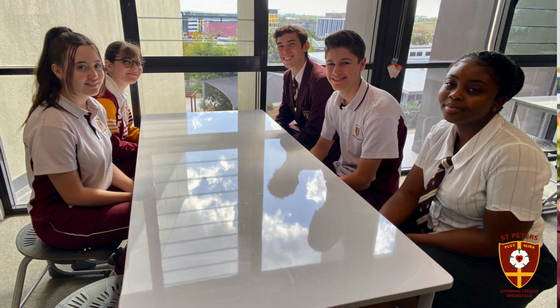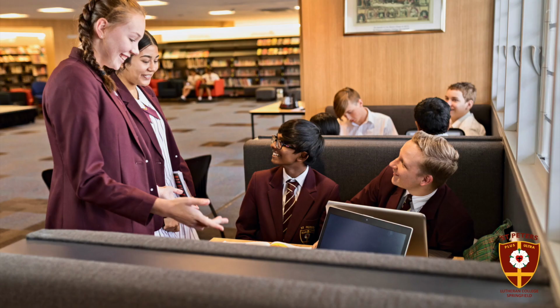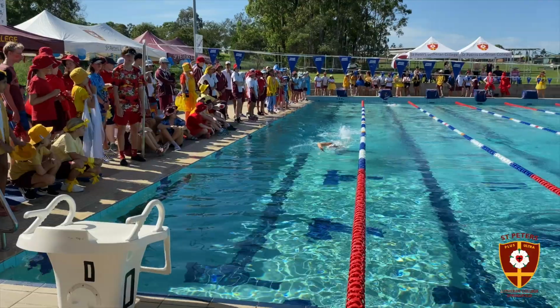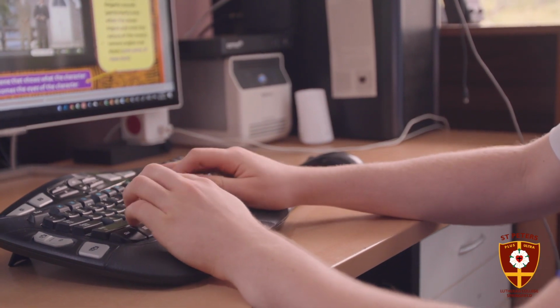In year 10, we have again those core subjects that are so foundational to academic learning. So all our students do English, maths, they do a semester of history and a semester of geography. They do science and they do Christian studies and HPE. But then on top of that, now they get to start making some choices.